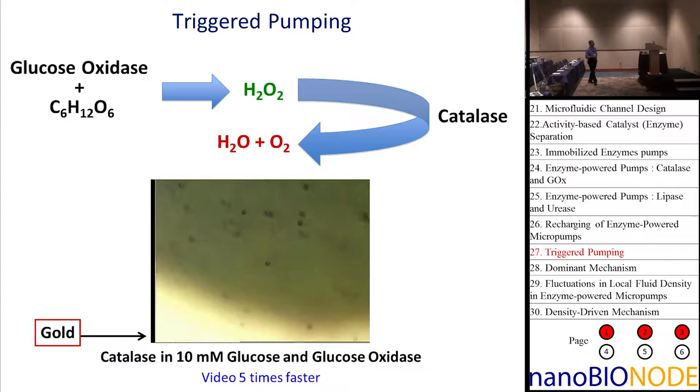You can make enzyme cascades. In this case, it's a catalase pump, but you do not supply it with hydrogen peroxide. Instead, you supply it with glucose oxidase and glucose, which makes hydrogen peroxide. So it's now coupled to another enzyme system, and so it acts as a sensor for these also.